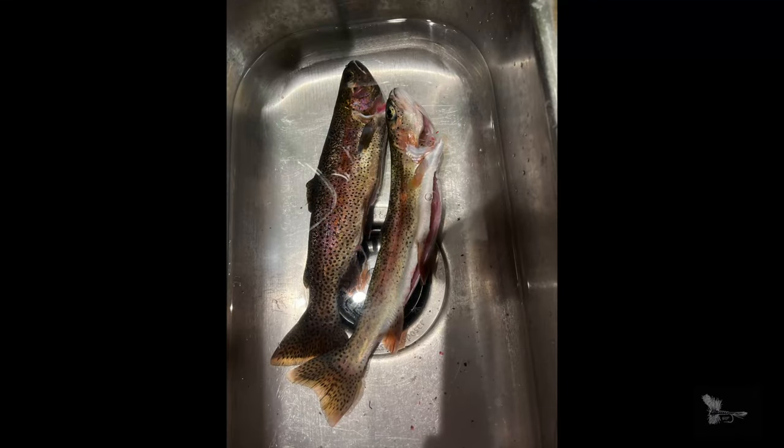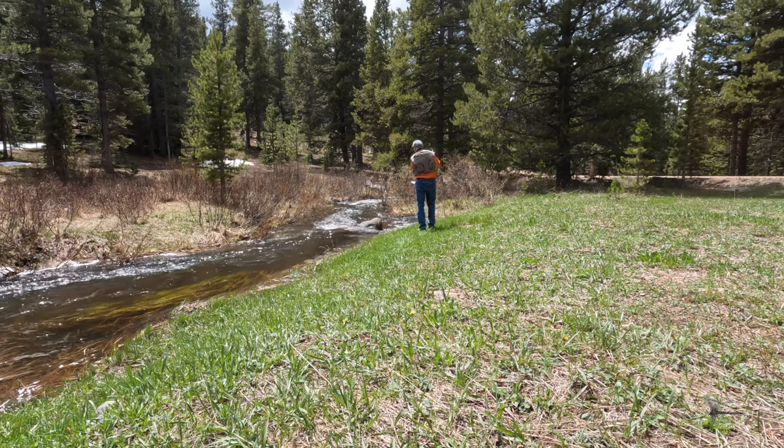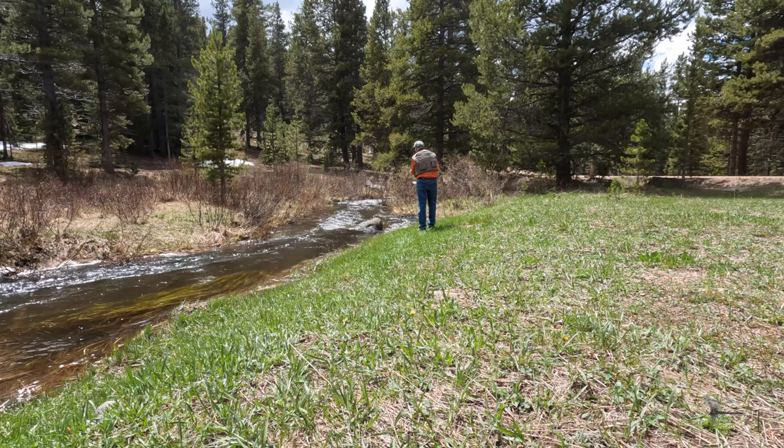So I didn't get any footage of me actually catching them, but we did harvest two very, very nice rainbows out of one of the streams. It was running high, you can see that, but I was successful. Used a Copper John, by the way.